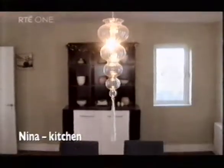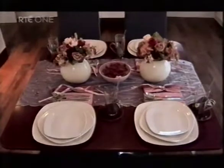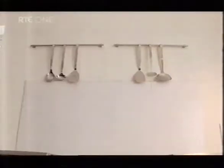Nina's kitchen seems to be quite old-fashioned, and I'm not convinced by our Feng Shui workspace and the lack of wall cabinets.